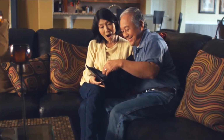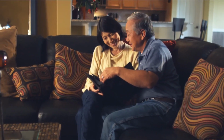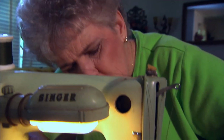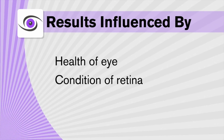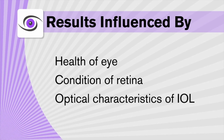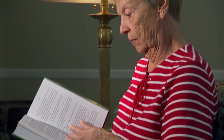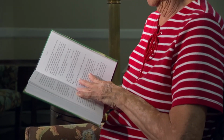It is important that you understand that virtually everyone will experience improvement in their vision after surgery, but some people will not see 20/20 at all distances or in all light levels. This can be influenced by the overall health of your eye, the condition of your retina, and the unique optical characteristics of the selected IOL that you chose. Also, as we get older, our ability to see in low light levels starts to decrease naturally, so it's always helpful to read under good light conditions.